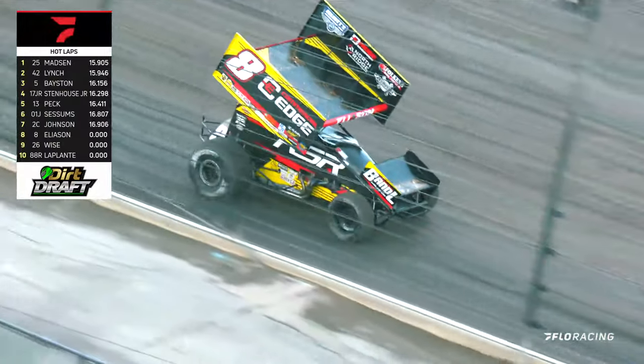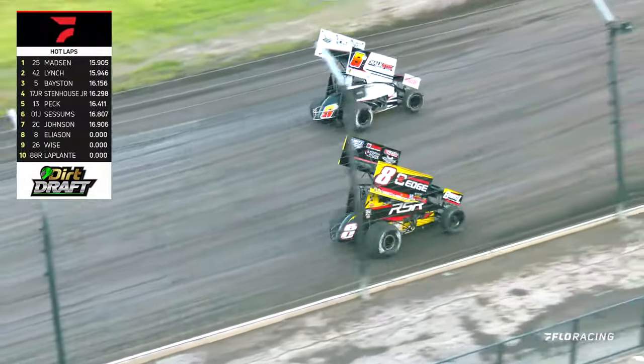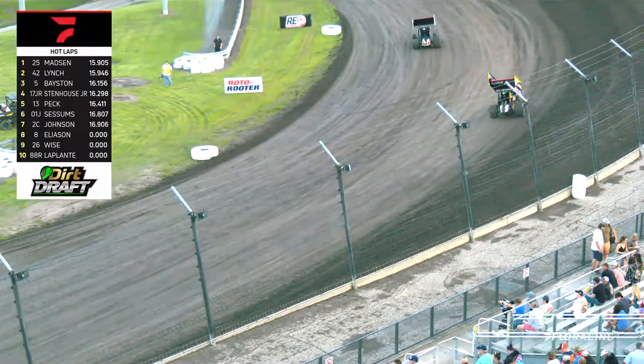Corey Eliason pointing at something. Might be some debris on the racetrack here on the front straightaway, and indeed there is. One of the Kubota High Limit Racing officials picking up what looked to be maybe a panel off of one of the cars on the front straightaway.